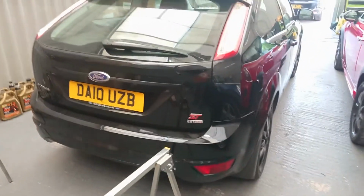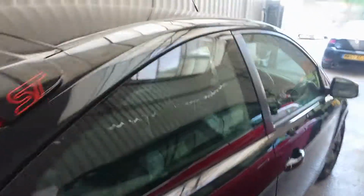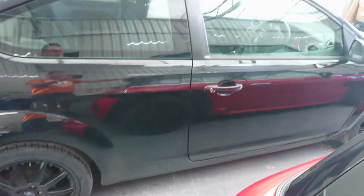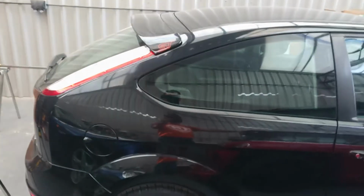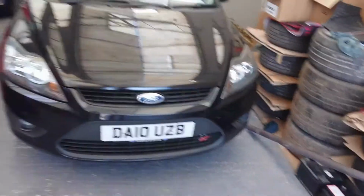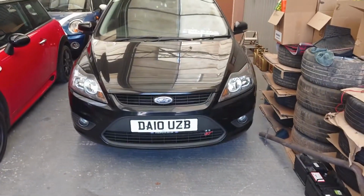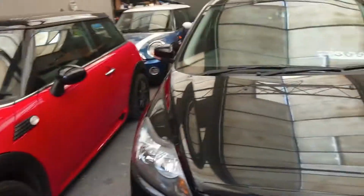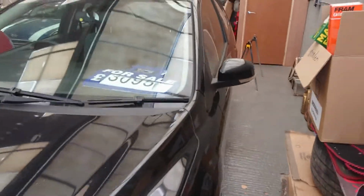I've already done some 18-inch wheels for it, put on some brand new tyres, which I think looks really nice. It's got a nice stealth look to it, and I've put some ST badges on there because it's obviously an ST kit, but it looks really nice, and I think it'll look quite nice with some Projects of Wellington all over the car, just to show that it's advertising.